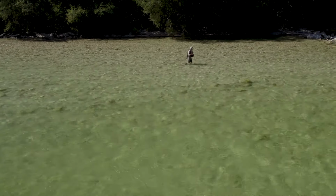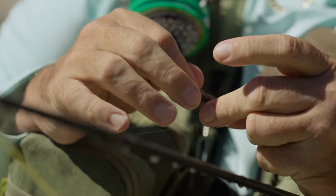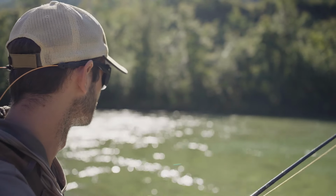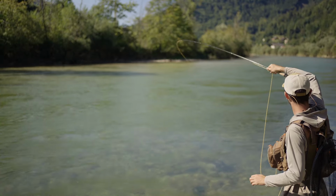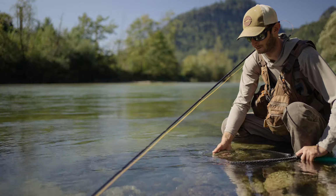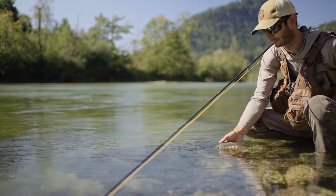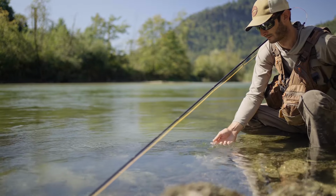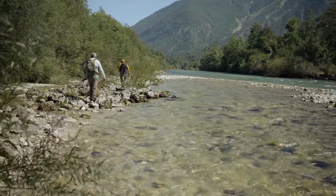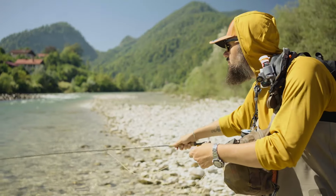I would like to talk a little bit about the different techniques we are using here. At low water we usually prefer dry fly fishing and nymph fishing. When it comes to nymph fishing, we usually fish with a strike indicator and one or two nymphs. When it comes to hopper-dropper fishing, we usually fish a dry fly on the top and a small nymph below. When the water level is higher, we usually fish nymphs, but just different styles, different techniques of nymph fishing, but also streamer fishing for big trout can be really effective.